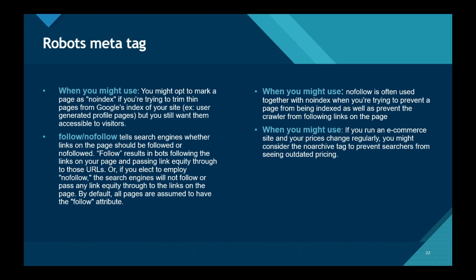Follow and nofollow. Follow and nofollow tell search engines whether links on the page should be followed or not followed. Follow results in the bot following the links on your page and passing link equity through to those URLs. If you elect to employ nofollow, the search engine will not follow or pass any link equity through to the links on the page. By default, all pages are assumed to have the follow attribute. Nofollow is often used together with noindex when you are trying to prevent a page from being indexed as well as prevent the crawlers from following links on the page.